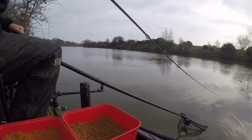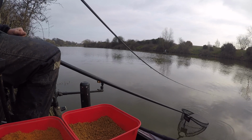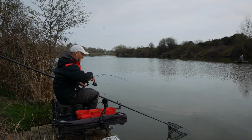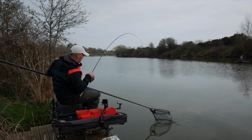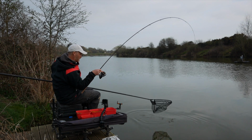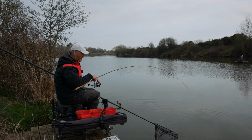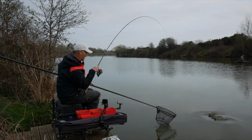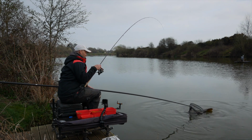And with a drag, I always feel that sometimes I have to adjust it during the fight, and if I've not done that and the fish does tear away, I've still got that backwind in reserve. And it's just, you know, everyone does things a little bit different. That's sort of how I've been brought up. When I started fishing when I was a youngster, the drags on reels were terrible, so obviously it was all backwind.